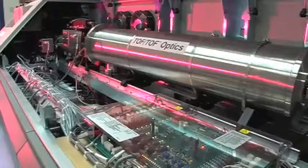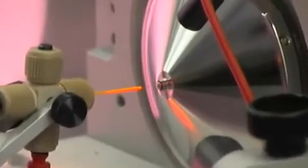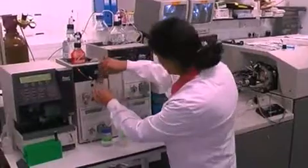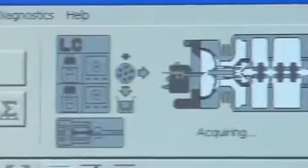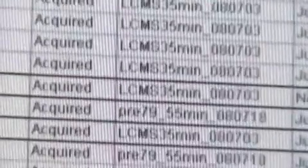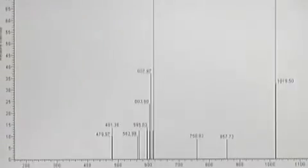Essentially, a mass spectrometer is a very sophisticated balance or scale which can measure the weight of individual molecules or fragments of molecules. The weight of the molecules can be found by determining how long it takes for them to pass from one end of the machine to a detector at the other end. This provides us with extensive lists of all the proteins present in a sample, along with some information about how abundant they are.